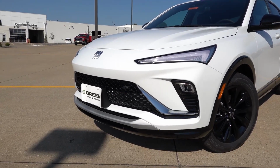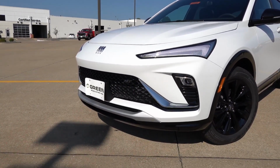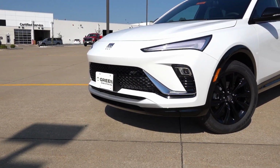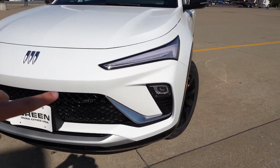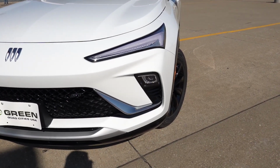in form of the gloss black accents in terms of the grille, the ST badging, as well as the very bottom of the front bumper features the gloss black trim that wraps around the rest of the exterior of the vehicle as well. Now every Envista will feature full LED lighting at the front end with your LED daytime running lights and turn signals in that upper housing and the LED projector headlights a little bit farther down on the front bumper.